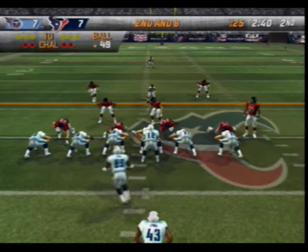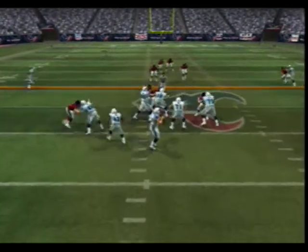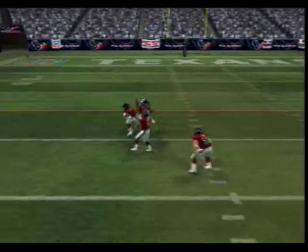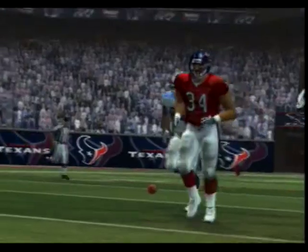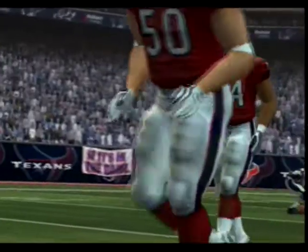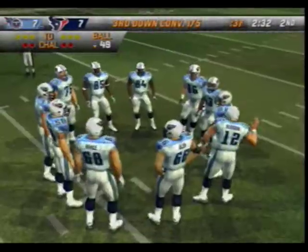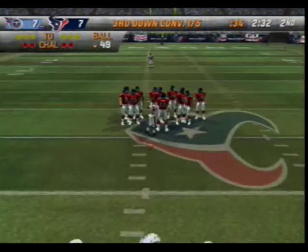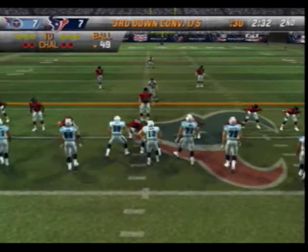Roger sends a man in motion. Dropping back. Rolling out to his right. Throwing. Broken up. This is a team that likes to take shots downfield when they see an opportunity. Passing downfield will open up the running game and passing routes underneath, even if you don't complete the pass. Chambers was the one they were trying to get the ball to.